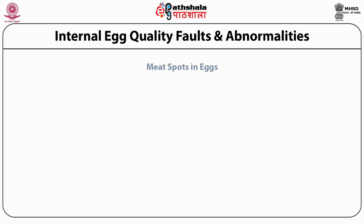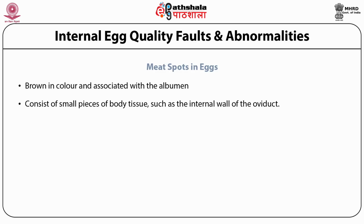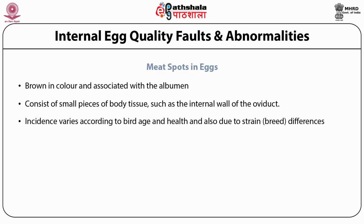Meat spots in eggs are usually brown in color and associated with the albumen rather than the yolk. They often consist of small pieces of body tissue, such as the internal wall of the oviduct. Their incidence varies according to the bird's age and health, and also due to strain differences. In brown-shelled eggs, they are more difficult to identify without breaking the shell, and there is also evidence that brown-laying hens are more likely to produce them than white hens.